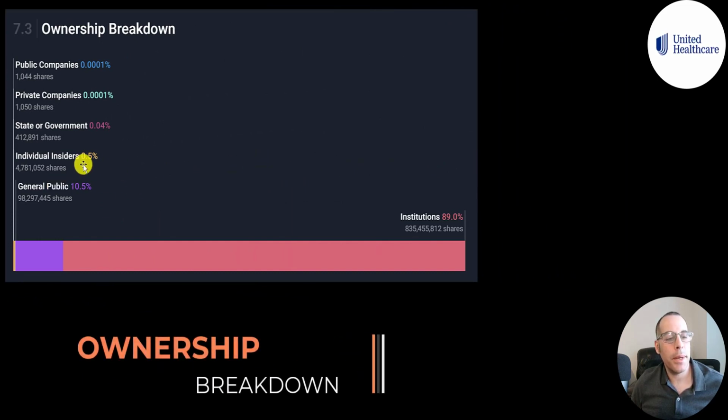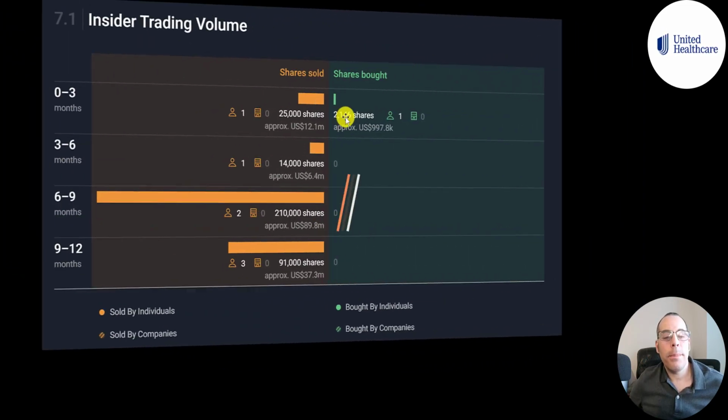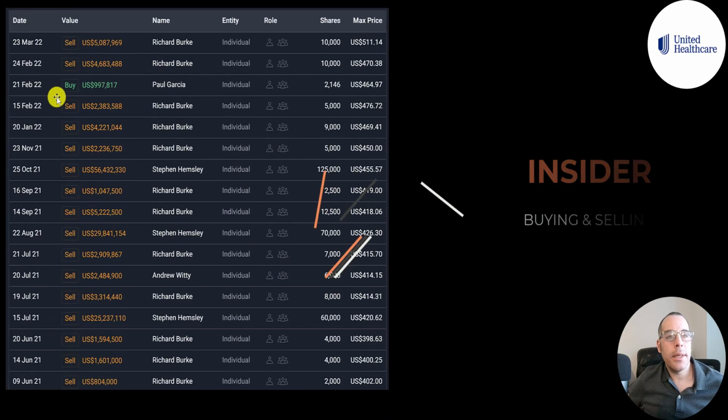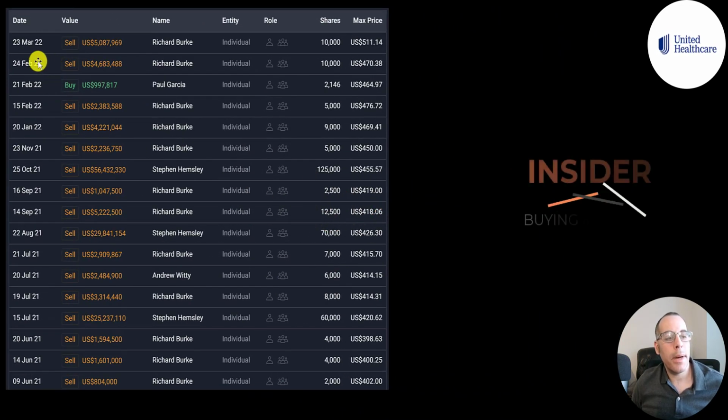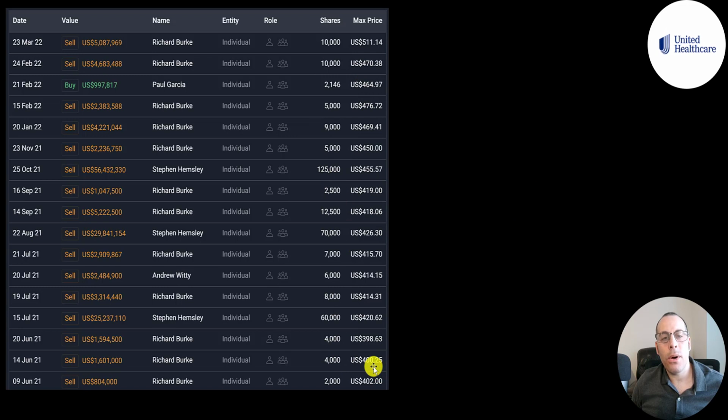10.5% by the general public, and 0.5% by individual insiders. In the past 12 months, there's been lots of insider selling, very little insider buying. Here's a list of all the insider selling and buying, the date, the person, the number of shares, and the price. Most of these people would have been better off waiting because the stock price is pretty much above all these sell prices, except for the very last sale on March 23rd. That's higher than today's price, but all the other ones are lower.